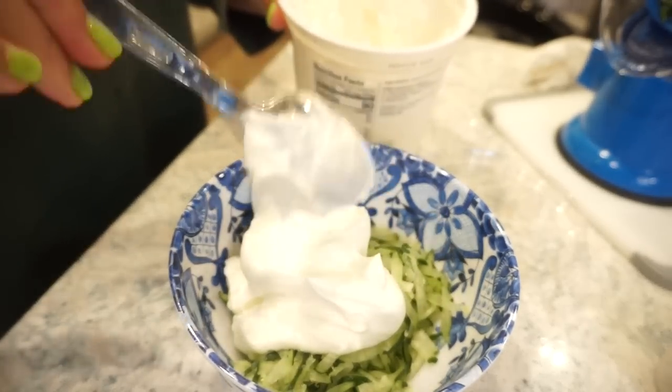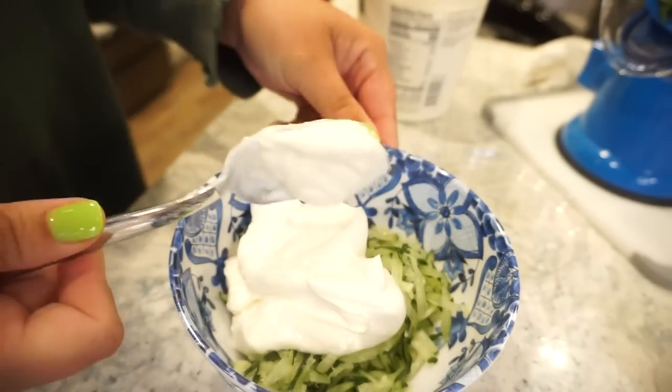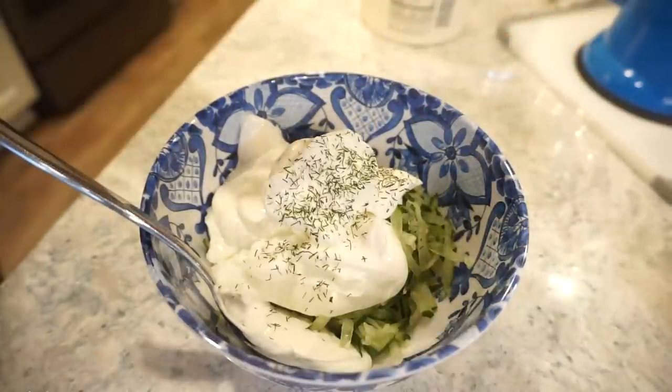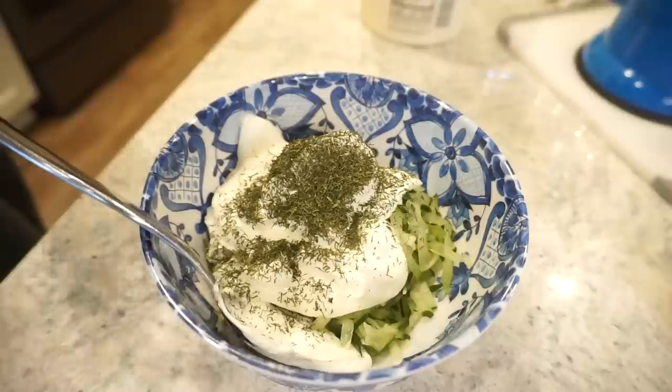Whatever looks good. We don't need too much because it's just me and B, but hopefully we will have leftovers so I can have this again tomorrow. I'm going to add in a good amount of dill because I love the taste and the flavor of dill. And then, oh, I smell that.